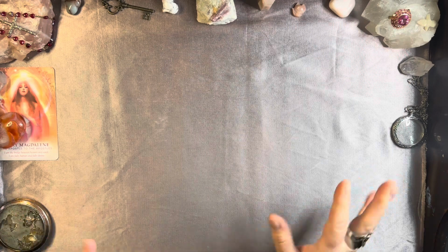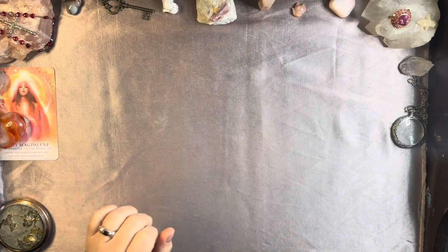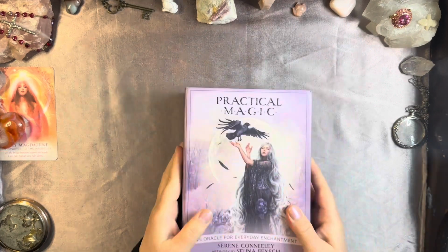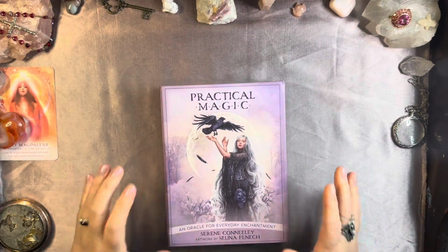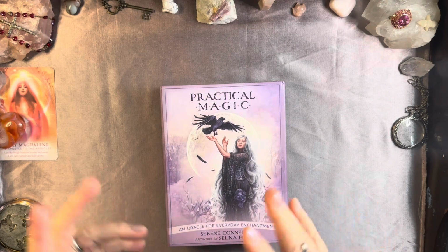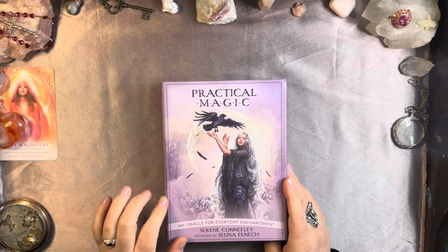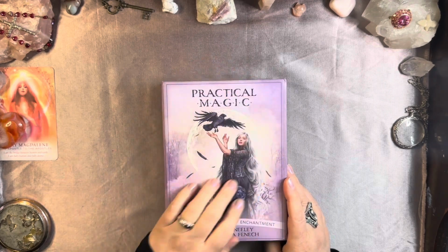So that made me start to really look at the rest of my oracle collection. I'm kind of examining everything with that sort of eye, right? I thought, what a really interesting way to kind of start feeling into the energy of a deck. So this has only been in my house for like an hour now.